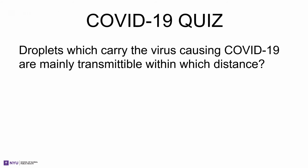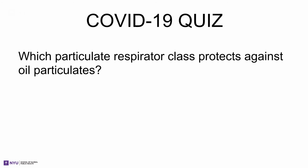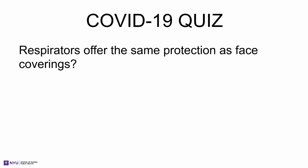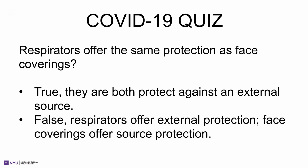This is a mini quiz. Please answer the following 3 questions. Droplets which carry the virus containing COVID-19 are mainly transmittable within which distance? 12 feet, 9 feet, or 6 feet? Which particulate respirator class protects against oil particulates? N, R, or P? Respirators offer the same protection as face coverings. True, they both protect against an external source. False, respirators offer external protection, face covers offer source protection.